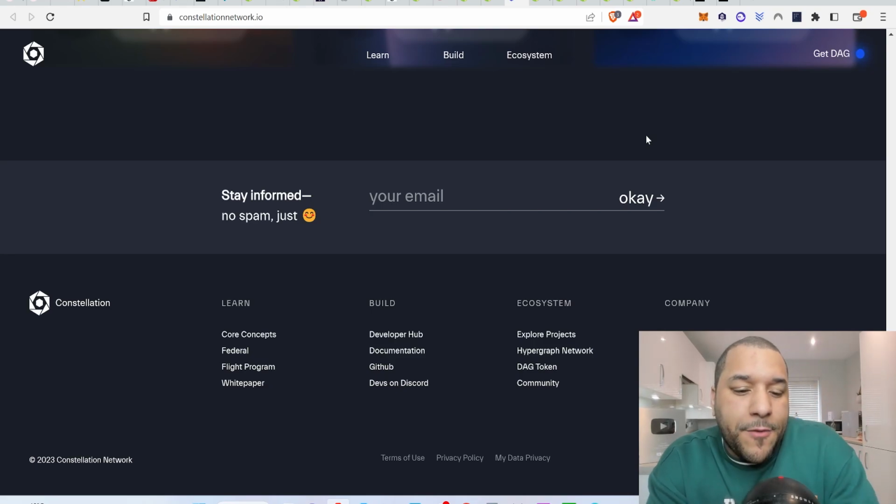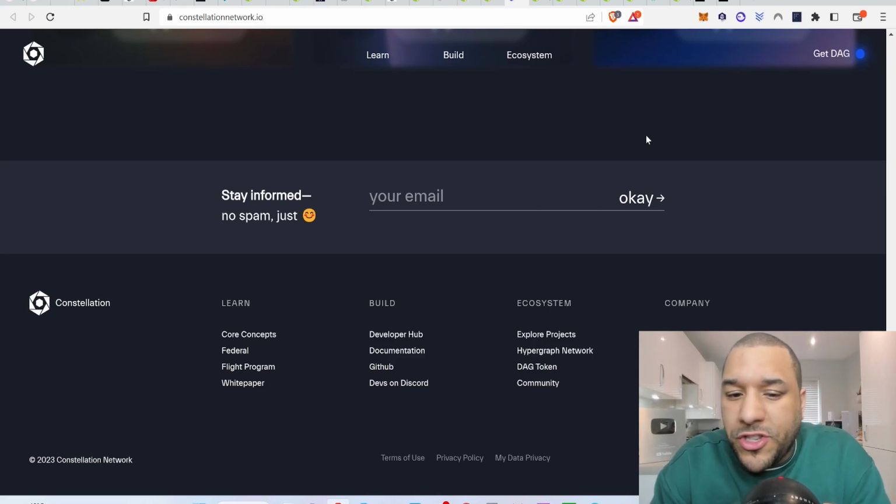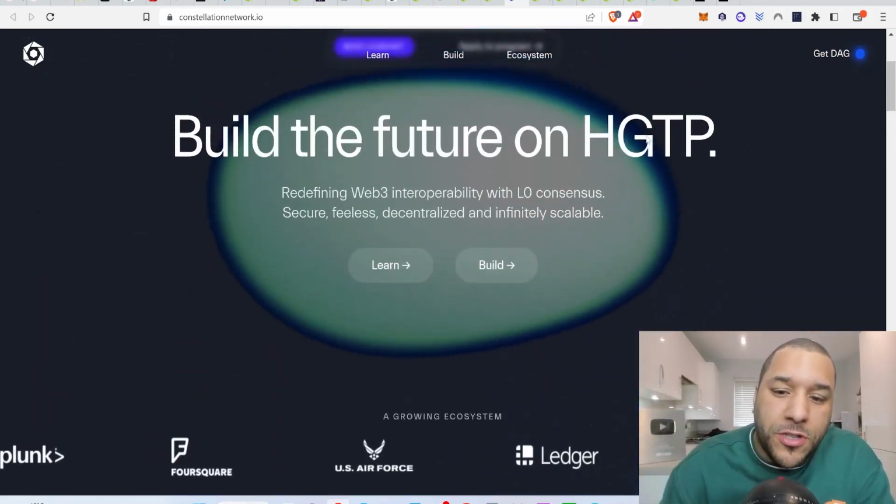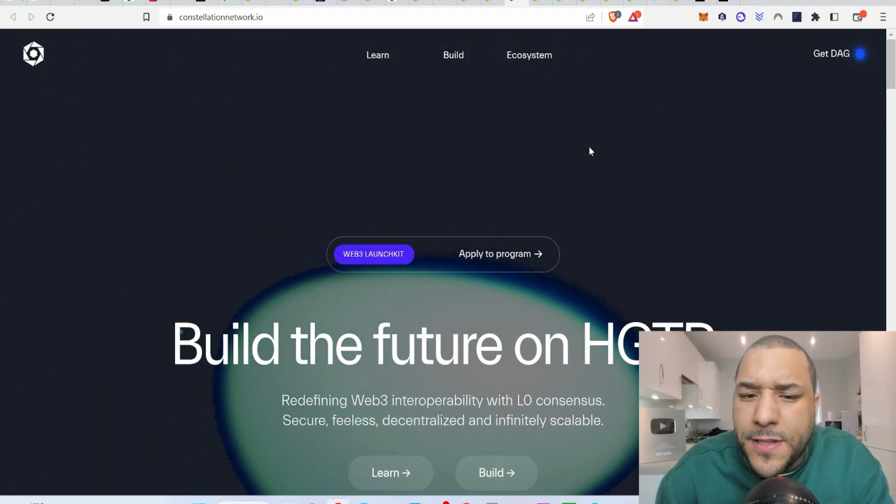And I think that as time goes on, you're going to start seeing more serious projects, governments and names start using Constellation DAG, which is going to help push the price of this. And I think there's huge potential for this.